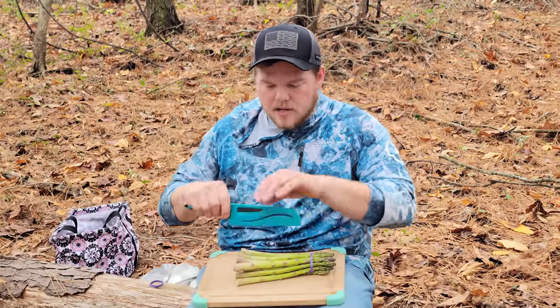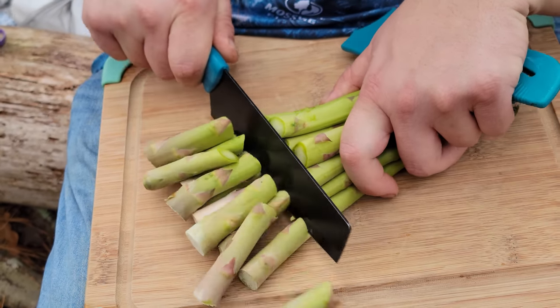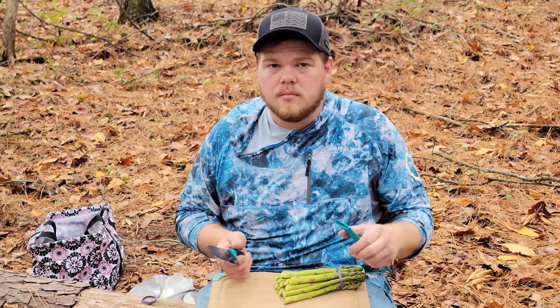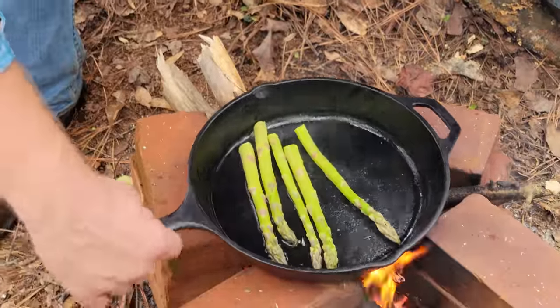All right, guys, so we have our asparagus. We're getting ready to cut these dudes. So whenever you cut asparagus, just treat it like it's me on a diet. You're getting rid of the thick part. Cut it at a small angle. Let all those fall at your feet into the fire. I have deer. So, send it. All right, guys, so we've got our asparagus. We're going to go ahead and throw them in, let them start cooking.